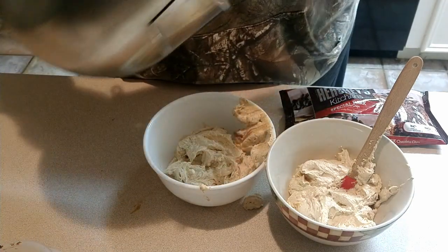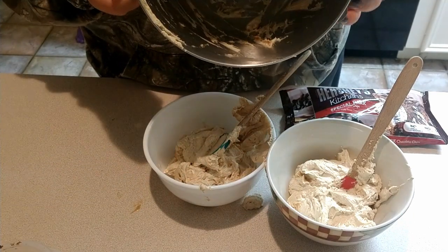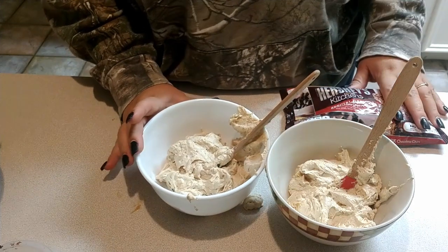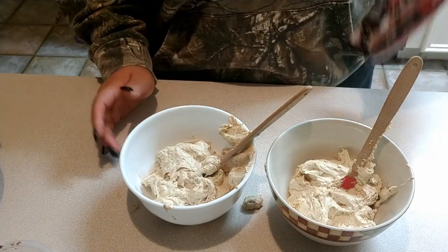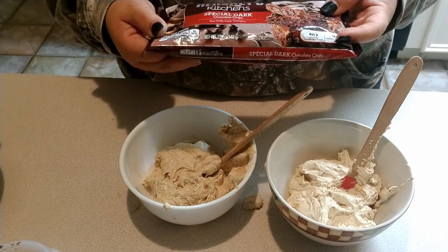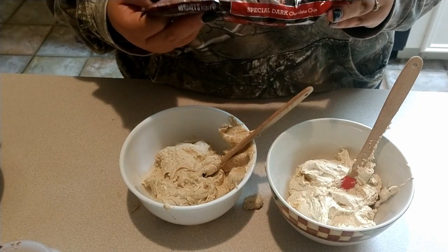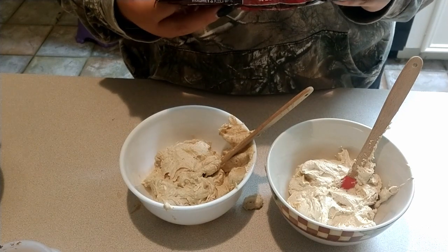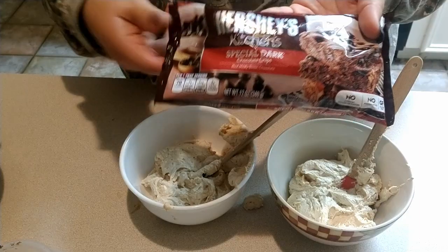Okay guys, so now that this bowl is as clean as it's gonna get, as you can see here, there's like a little remnants, but it's all right. So we actually had to improvise on the chocolates. They came and ate them. So we're actually gonna be using for my family these Hershey's Kitchen Special Dark Chocolate Chips. And this says mildly sweet chocolate, because as usual, I can't talk. So these are the chocolates they're going to be using.